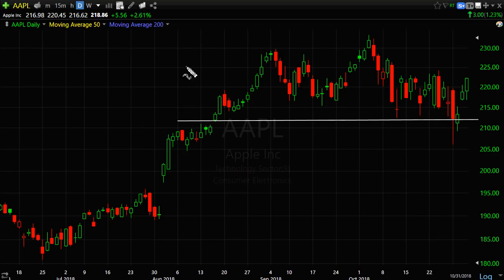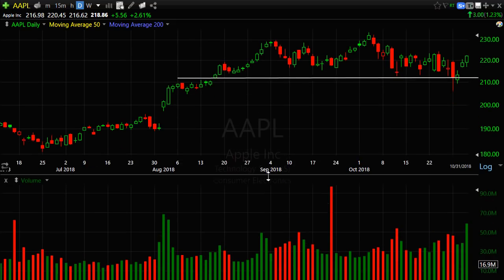If you want to see a head and shoulders top, this was a head and shoulders top. Apple 2018. Here is your shoulder. Here's your head. Here's your shoulder. And what really made this clear was not the price pattern. It's not even that great of a price pattern for a head and shoulders top, but it is visible. It was the volume confirmation.